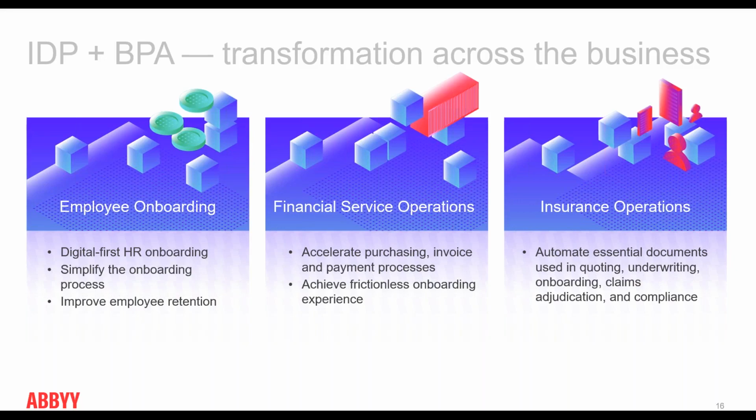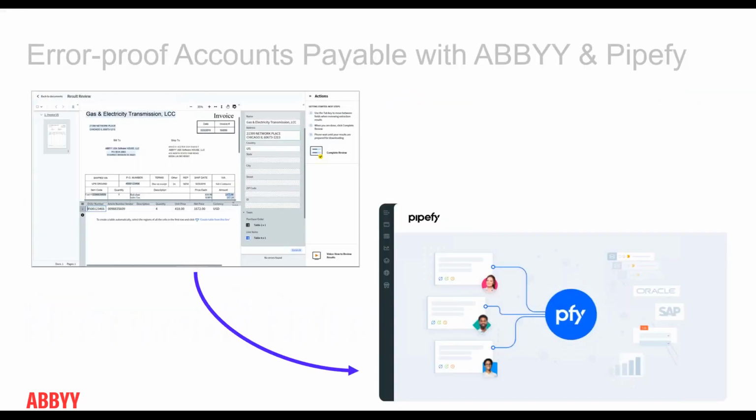So what you'll see in the demonstration today is how we're taking the data, perfecting the data that we extract off a document, all types of different documents that could be very structured to completely unstructured. And that's a huge undertaking, as I mentioned, because the underlying technology is hard at work in terms of detecting and finding and locating and extracting and validating that data before we hand it off to Pipefy.